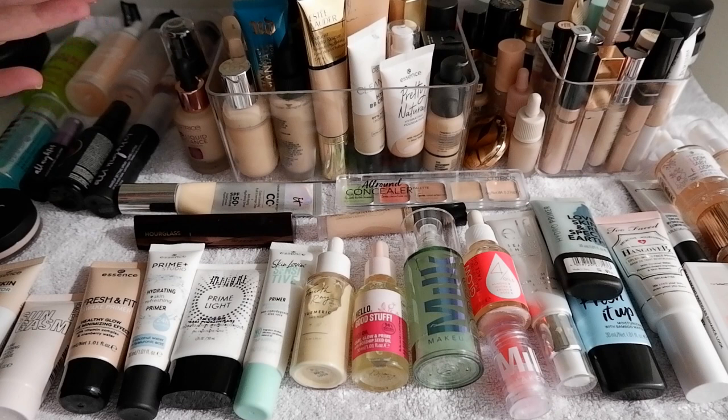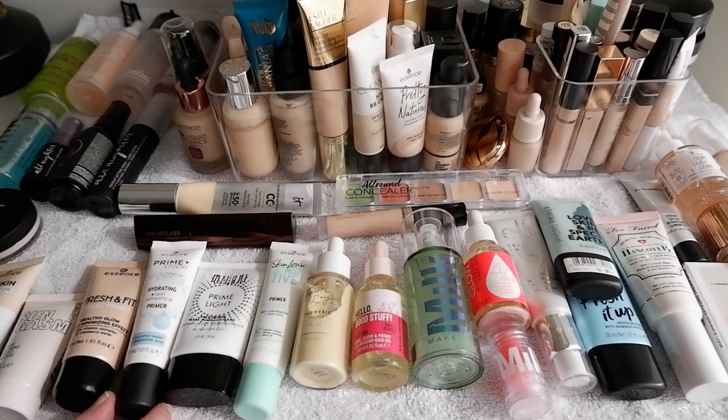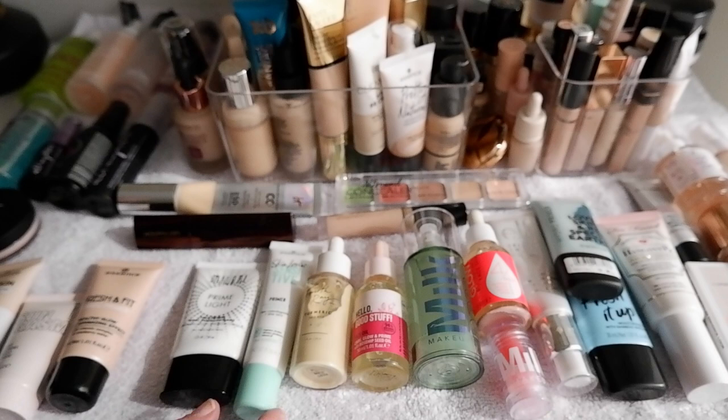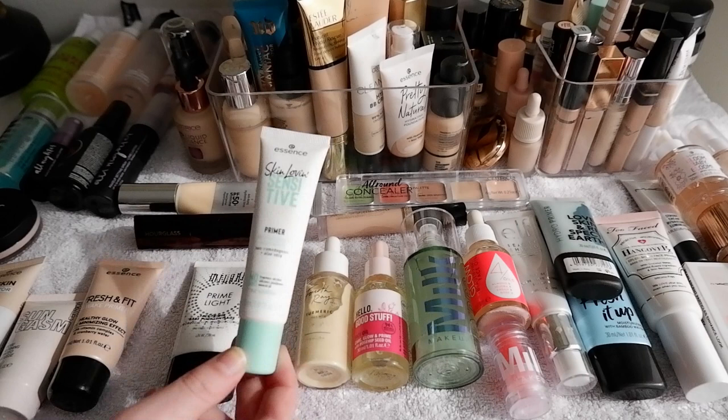I will definitely be keeping the one that is currently in my Shop My Stash, which is this one, the Hydrating Skin Refreshing Primer. I'm working my way through this. It's by Essence. It's nice enough. And that also means I'm going to be keeping the newest Essence primer. This is the Skin Loving Sensitive Primer. So those I'm going to be keeping.